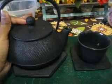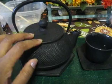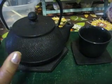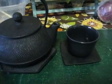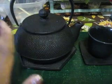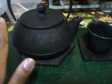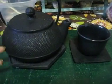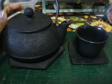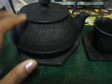This set is cast iron. I mean, it's really heavy. Mind you, you cannot boil this on the stove. You cannot use this to boil tea on the stove, so that you can't do. The only thing you're supposed to do is fill it up with loose tea and boiling hot water and let it steep, and then you can enjoy your cup of tea. Now mind you, you can use loose tea or your regular tea bags for this product.